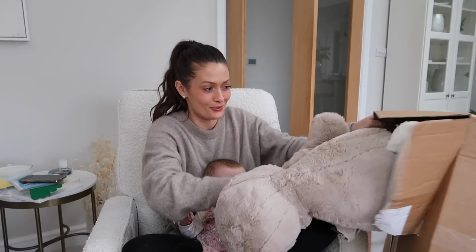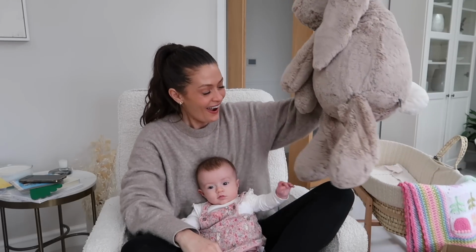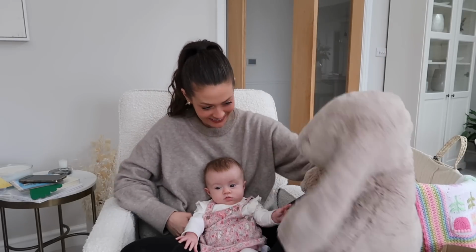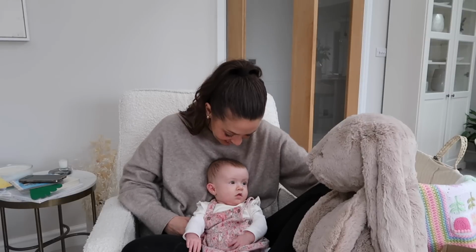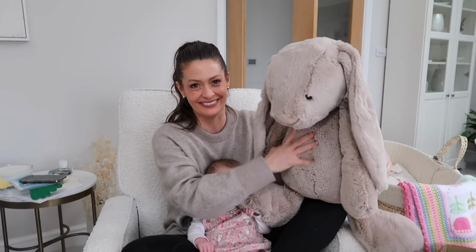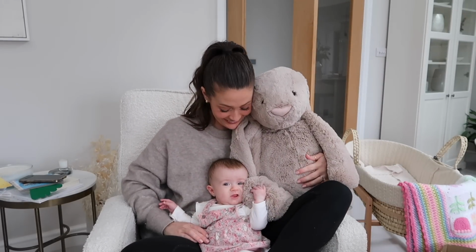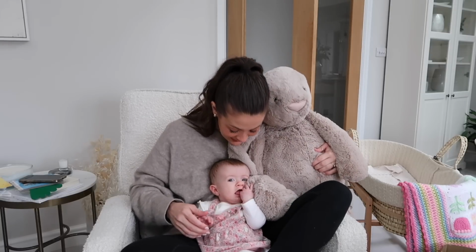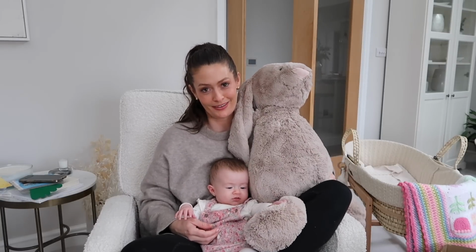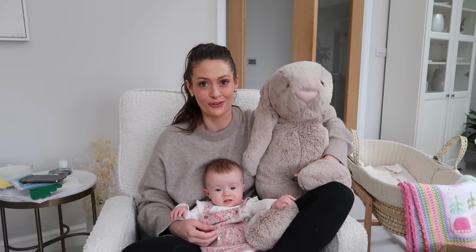Oh my gosh, it's huge. Oh my goodness! Who's this, Lottie? Okay, so it's probably a bit young at the moment to be excited by a cuddly toy, but we can get excited about it. Oh, how cute is that? Is it soft, Lottie? It's so soft.